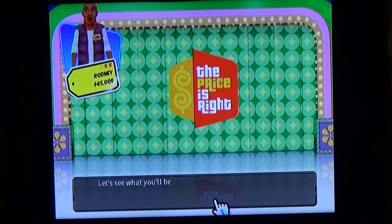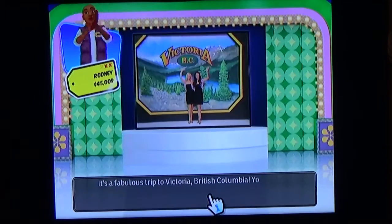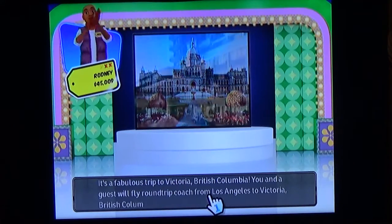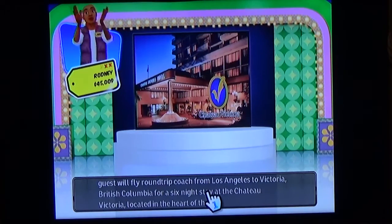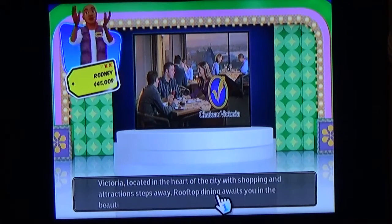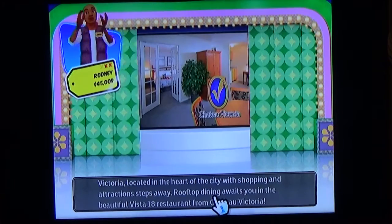Let's see what you'll be playing for. It's a fabulous trip to Victoria, British Columbia! You and a guest will fly round trip coach from Los Angeles to Victoria, British Columbia for a 6-night stay at the Chateau Victoria, located in the heart of the city with shopping attractions steps away. Rooftop dining awaits you in the beautiful Vista 18 restaurant from Chateau Victoria.